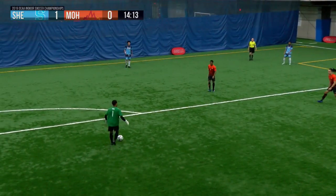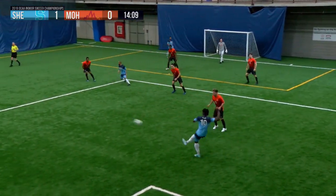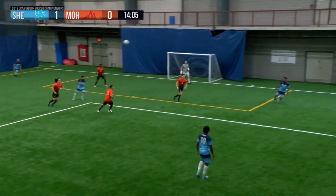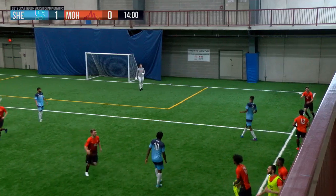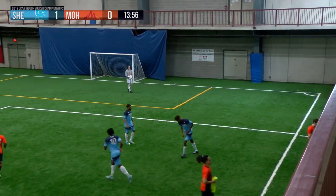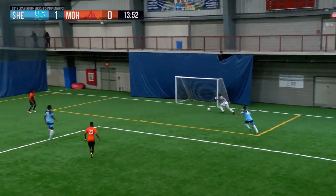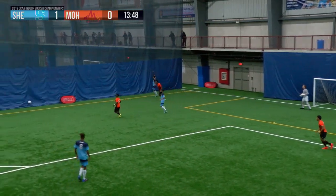Seen this a lot from Sheridan, just good perimeter movement. Really helped along by the fact that their keeper's right there. Almost like a constant power play, but we'll see if that backfires. You know, I do the same thing when I play the NHL video game. Pull the goalie, get that man advantage, but sometimes it backfires. Oh boy, that ball just hanging on the line.